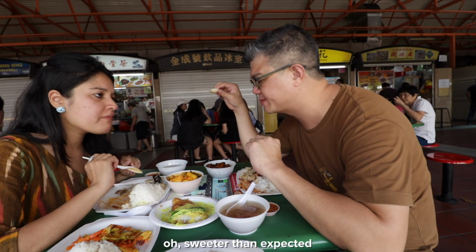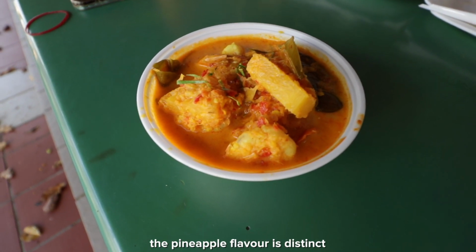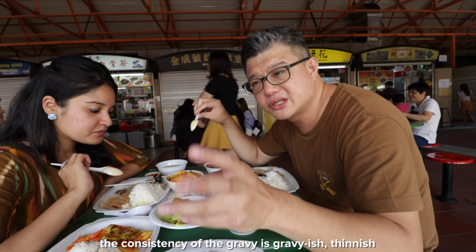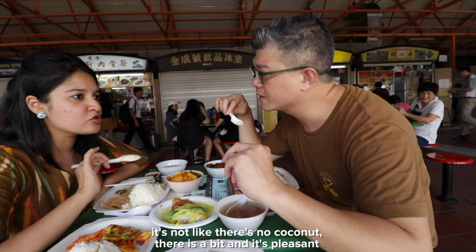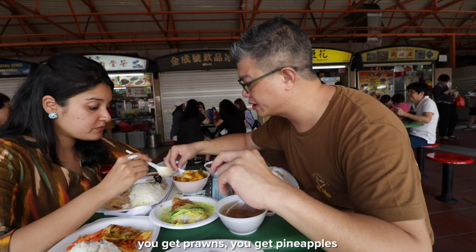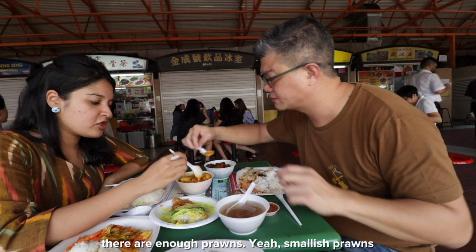Oh, sweeter. Expected, right? This is not bad because the sweetness is from pineapple. The pineapple flavor is distinct. There's chili, obviously. The consistency of the gravy is gravyish, thickinish. It's not like there's no coconut. There is a bit and it's pleasant. You get prawns, you get pineapple. The smallest prawns.